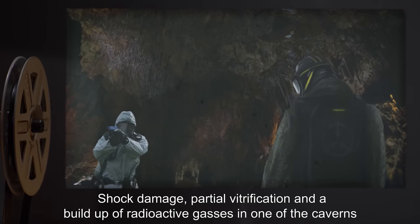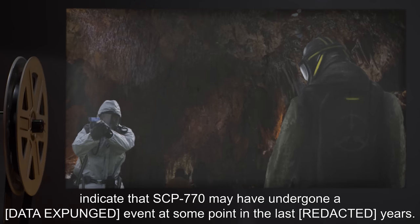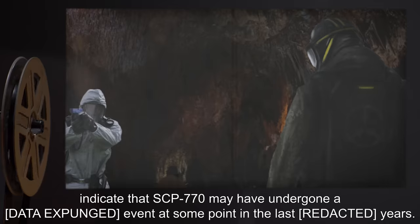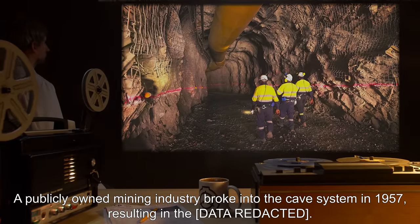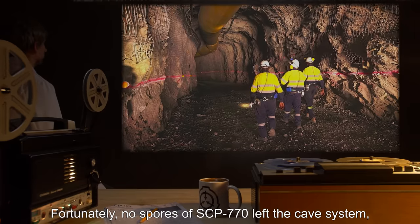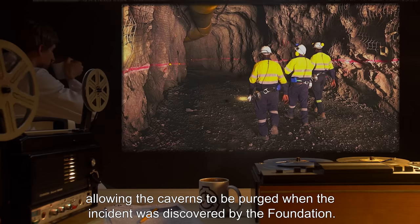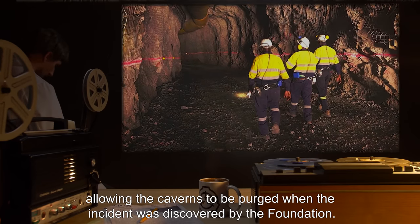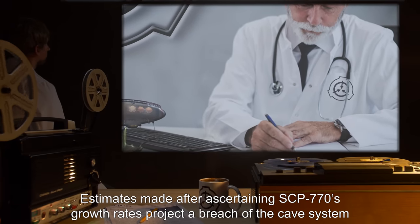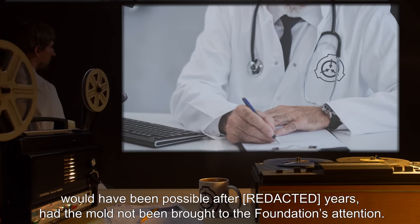Shock damage, partial vitrification, and a buildup of radioactive gases in one of the caverns indicate that SCP-770 may have undergone a data expunged event at some point in the last years. A publicly owned mining industry broke into the cave system in 1957, resulting in the Fortunately, no spores of SCP-770 left the cave system, allowing the caverns to be purged when the incident was discovered by the Foundation. Estimates made after ascertaining SCP-770's growth rates project a breach of the cave system would have been possible after years, had the mold not been brought to the Foundation's attention.